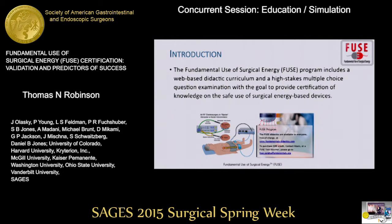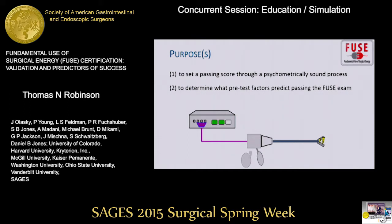All right, so everybody uses energy, right? And yet a lot of us don't understand the energy devices we use. We just set it on 30-30 and we go, and have not received any formal training in energy-based devices. And that's really the gap in knowledge that Fuse was created to address. And so Fuse consists both of a didactic curriculum that's available online and a high-stakes multiple-choice exam. And the goal is really to provide certification on a basic set of knowledge on the safe use of surgical energy-based devices. And the purpose of this study was twofold.